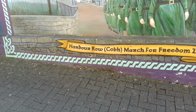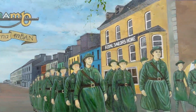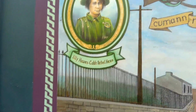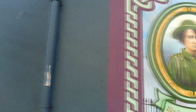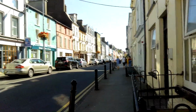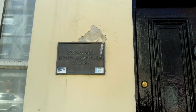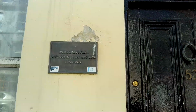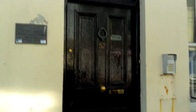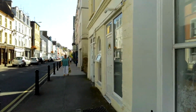So this mural here is the Harbor Row from Cork, the March for Freedom of 1921. Organized, I believe, by Lily Hawes, Cork Rebel Hero. This is where Robert Ford RN, the Arctic explorer who we just saw the plaque for, lived. So this used to be his front door right here. Isn't that something? The things you just come across by accident. Don't even mean to sometimes.